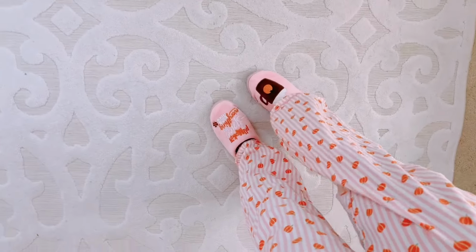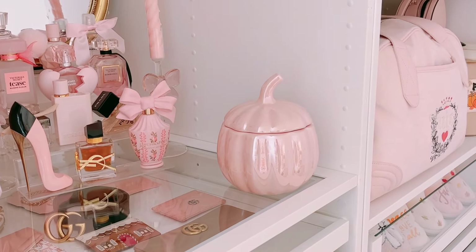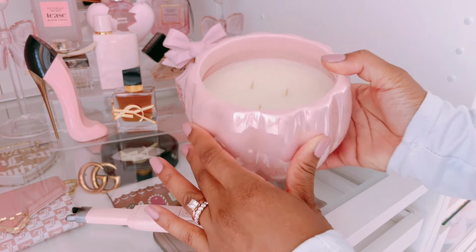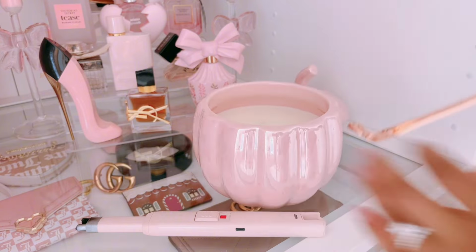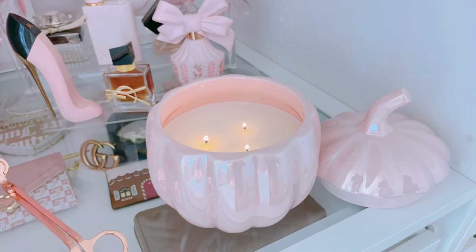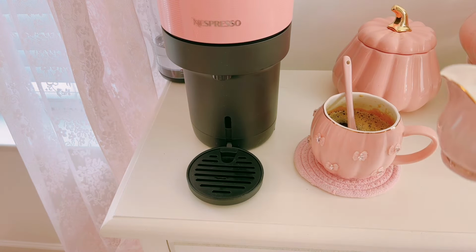While we wait, check out my PJs, y'all. Super cute. Y'all know I had to represent with my pumpkin spice slippers. Also, let's go ahead and light up this candle because y'all know we gotta set the mood right. I like to trim my new candles very low so that they burn better. So I hope you girlies are trimming your candlesticks. Coffee's all ready. Take our creamer, pumpkin spice.